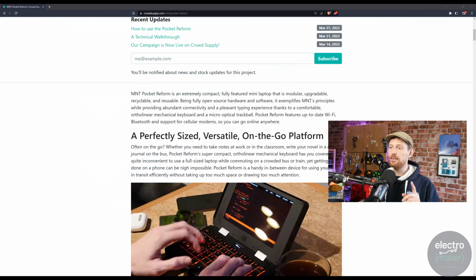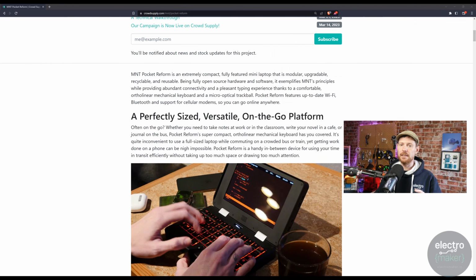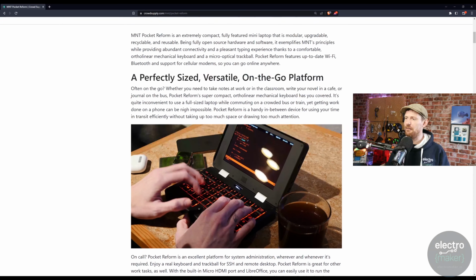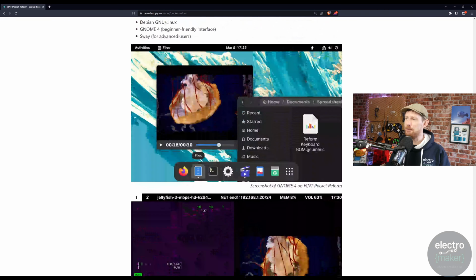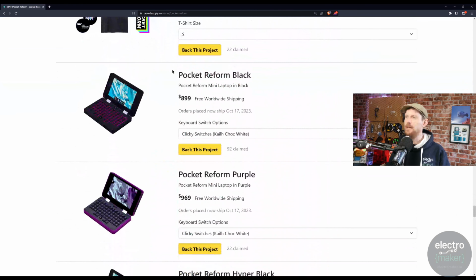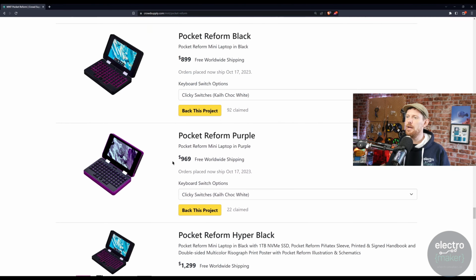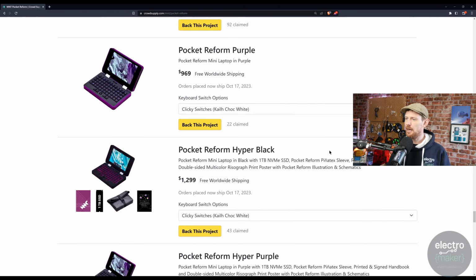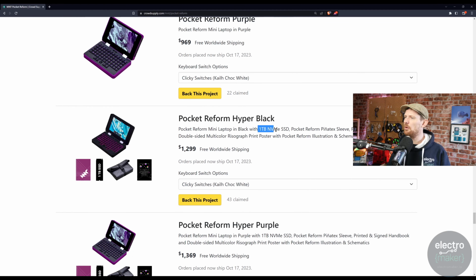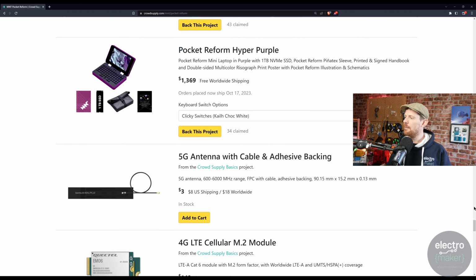If you'd like to know more about the project, you can come and read the Crowd Supply page just here. I just wanted to come back to it because I wanted to see how much these would be. I love the form factor of this. I would love to get one. I know I won't be able to afford one right now. But if you would like to back the project, you can get the Pocket Reform Black for $899, the Pocket Reform Purple for $969, and the Hyper Black, which has a 1 terabyte SSD. Oh, that's cool. And a bunch of other things with it.